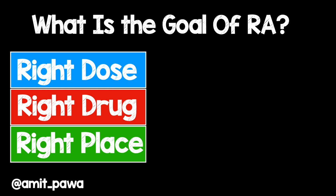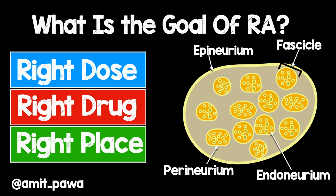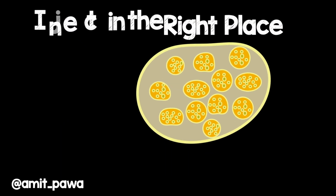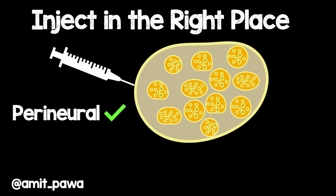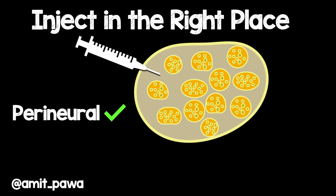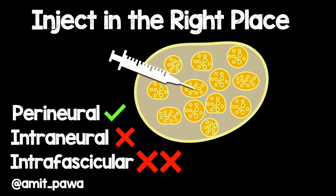And let's revise that cross-sectional neuroanatomy. Here's a cross-section of a peripheral nerve. There's the epineurium. There's a fascicle, there's a perineurium, and there is the endoneurium, and that is a nerve fibre. Now clearly, we want to inject local anaesthetic in the right place, so perineural injections are of course correct. Intraneural injections are probably bad to do, but we definitely do not want to do intravesicular injections.